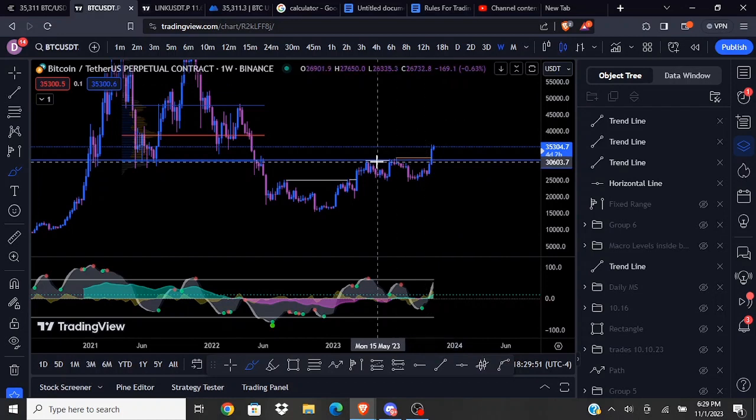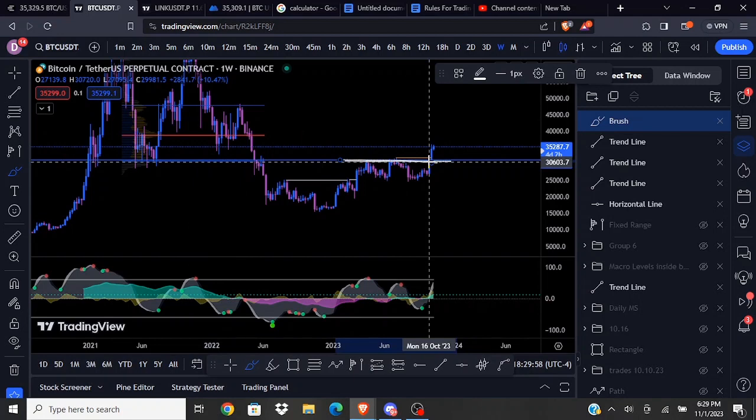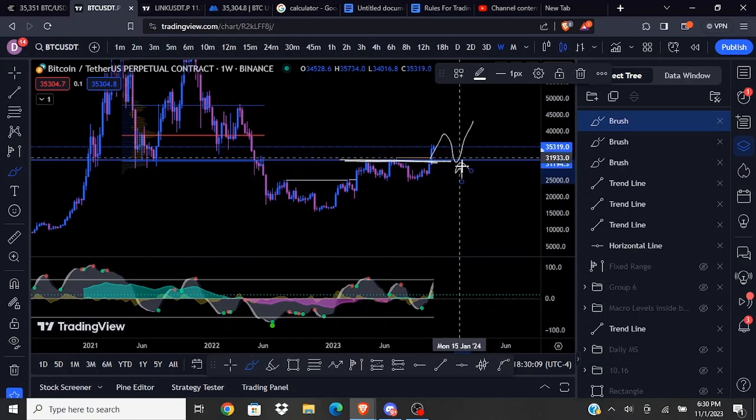I am still very interested in this support resistance flip, the value area low retest, and I think at some point we probably will get that. I think that would ultimately be more bullish, if we can get a good retest off of this and show interest in buying here.